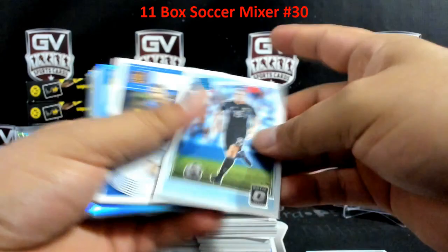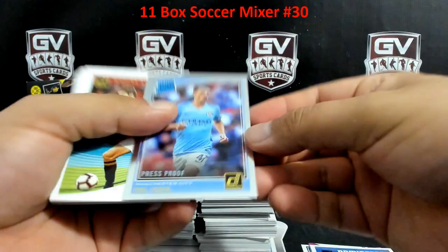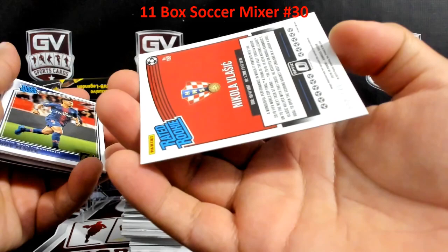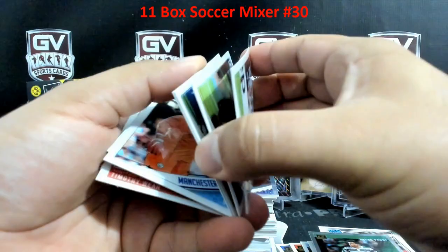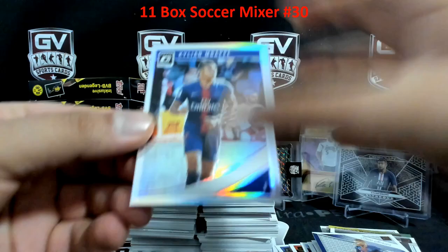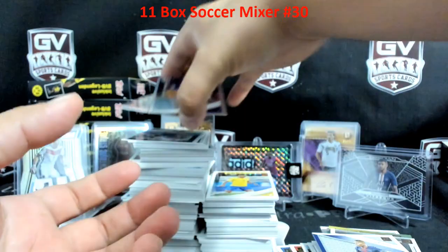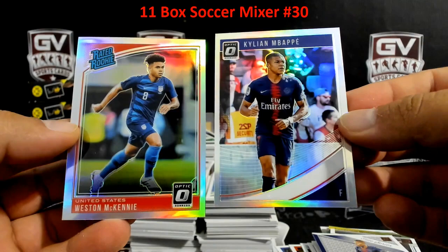Right on the top. Oscar Cibad. Giorgio Chiellini for Juve. 15 of 149. Little press proof Foden. Nikola Vlasic for Croatia. 92 of 149. Croatia. Two spot. That's going to Gallo. Pulisic. Timothy Weah. This one. Mbappe Hollow for PSG. Nice one there, Chris. Ooh, and a Timothy Weah Hollow right behind that. And that. Nice hits.